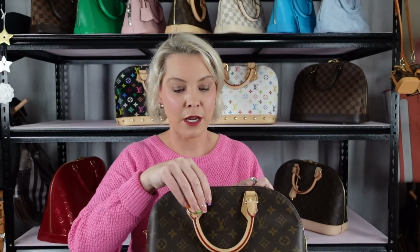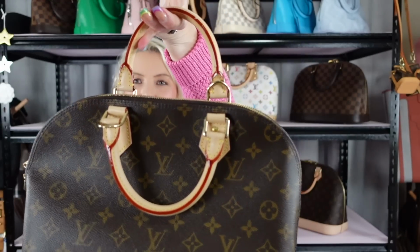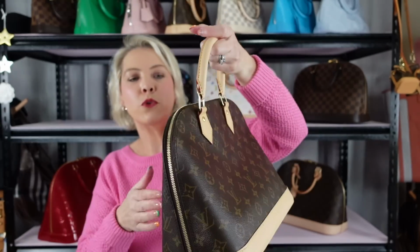I also have, of course, the Monogram in the PM. I do not have a Damier Azur in the PM size, though I imagine they probably did make one. And once again, you can add a strap if you so choose. It does have the hooks there for it. And yes, once again, in perfect condition, because I bought this straight from the store. It's less than 12 months old, and this is the PM size.